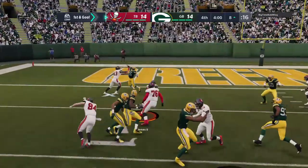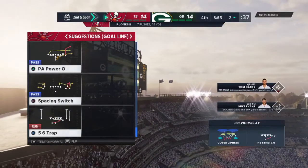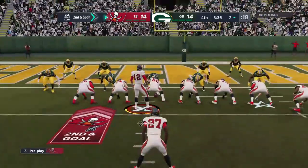Now Jones. A good run of 6 yards there. Gets him closer to the goal line with 2nd down coming up. Some good strong running right there. Some power and some explosiveness just about got him into the end zone.